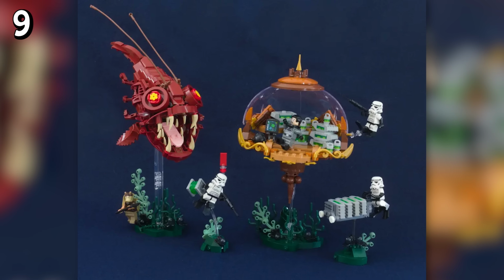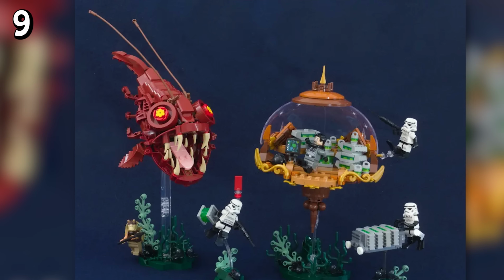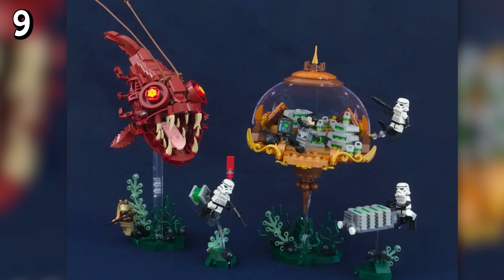Next up we have a build that was submitted as an entry to a competition that I got to be a judge for. The competition is called Glub Bricko and submissions are already closed, but feel free to check them out on Instagram because I believe the results should be in very soon.